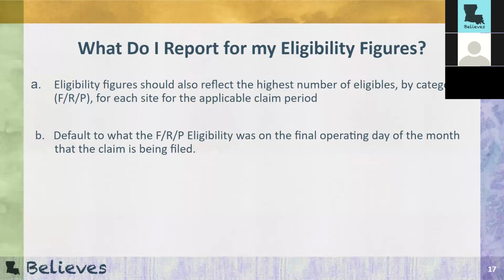Okay, one more question. What do I report for my eligibility figures? Is it A, eligibility figures should reflect the highest number of eligibles by category, free, reduced, paid, for each site for the applicable claim period, or B, default to what the free, reduced, and paid eligibility was on the final operating date of the month that the claim is being filed? So is it A or B?